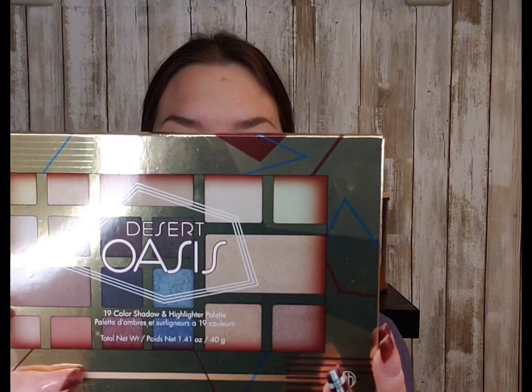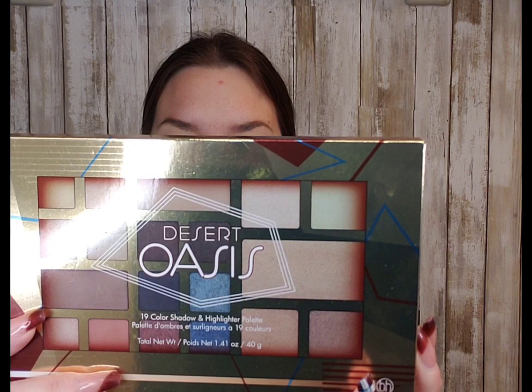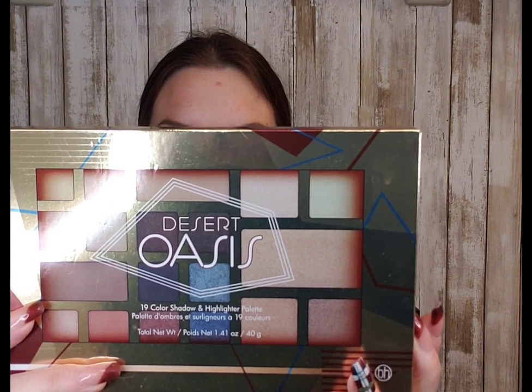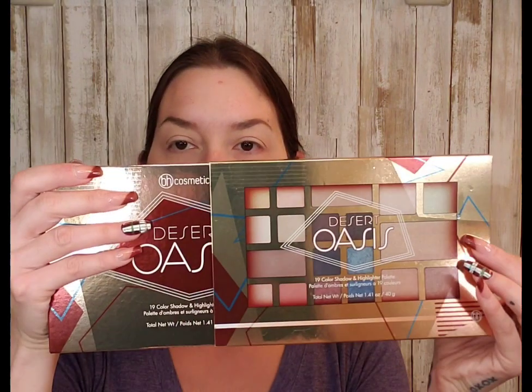Isn't this beautiful? It says, bask in the splendor of exotic beauty with the Desert Oasis 19 Color Shadow and Highlighter Palette. This essential mix of velvety rich pigments in buttery mattes and shimmer finishes, plus 5 luminous highlighters, lets you create endless looks that capture the essence of radiant sands and vivid night skies. That sounds so beautiful. And then when you open it up, it has such a beautiful cover. It's mirror-esque. And then I'm going to flip it so you guys can see this without breaking the binding. It's like a book. You don't want to break the binding of the book.